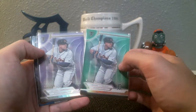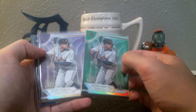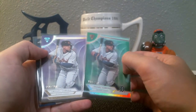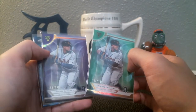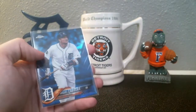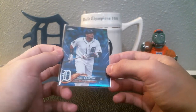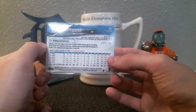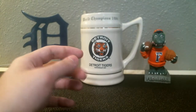Here is some 2018 Triple Threads. I love the design on the base cards from this and the parallels. So this is the green emerald numbered to 259, and the purple, I believe this is, maybe it's just purple, but it's numbered to 299, so that's really cool. And then I love the blue refractors. From most years' Topps Chromes, I think this one is absolutely stunning. The 2018 Chrome, numbered to 150. So very stoked to add that one into my collection.